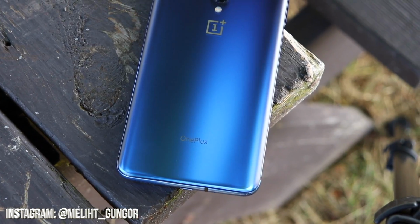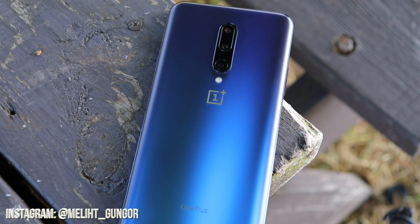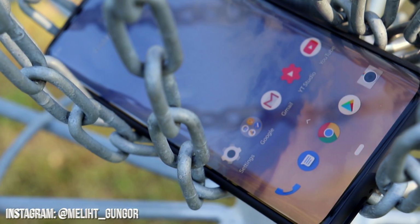The sleek build quality of the 7 Pro is just astonishing. Now, the number one thing to remember is obviously that nebula blue color, and that is if you do pick that color of choice. They do have the mirror gray and the almond gold color, but in my personal use and personal preference, I would hands down go with the OnePlus 7 Pro in nebula blue.